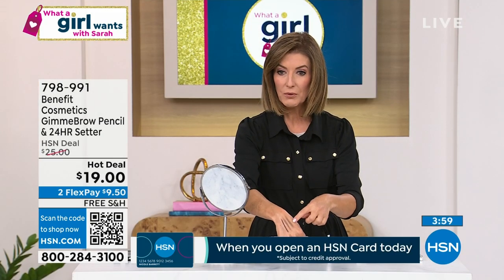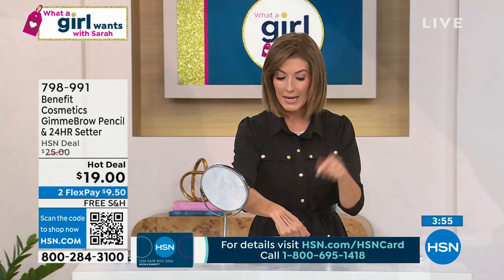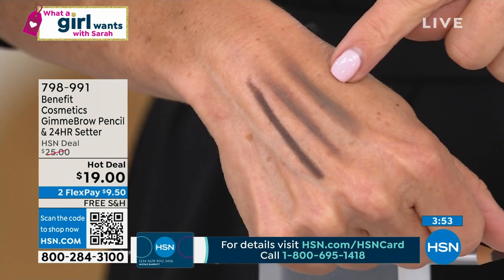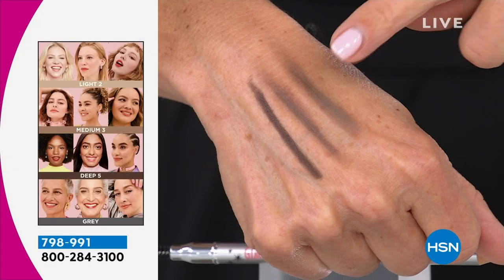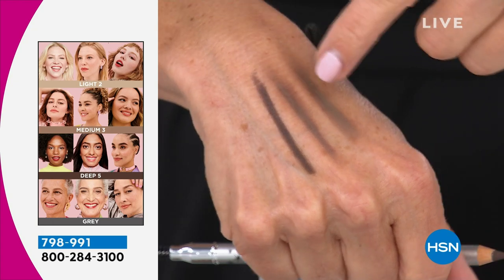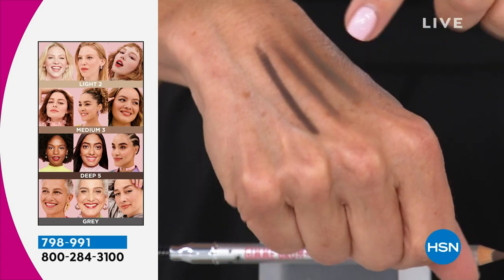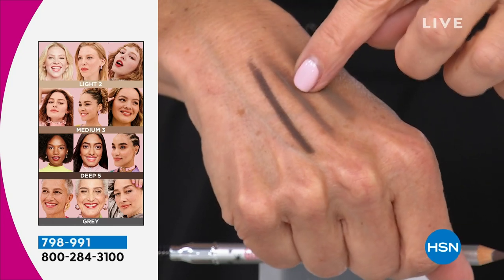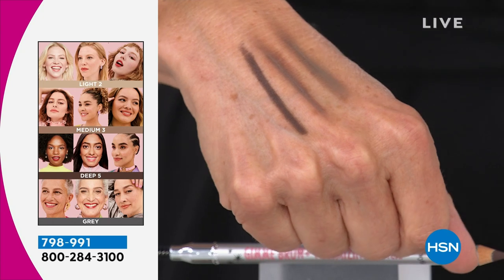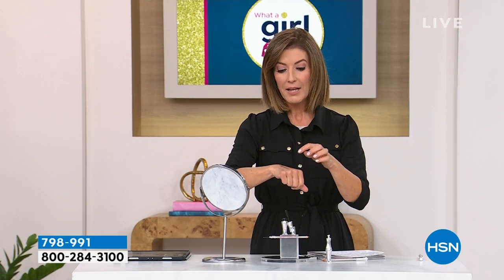Let me go over the colors for you. We have 3 colors. These are the most popular colors that you can buy with Gimme Brow. We have what we call 2, 3, and 5. 2 is what we call taupe. That's for our blondes. 3 is our light brown, so I would probably use somewhere between the light brown. We also have sort of a brown black. 2, 3, or 5. So you can shop each one of these 3 shades on our website at hsn.com.